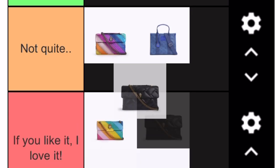C tier. Not quite. You're probably shocked. I know. I love pillow bags. I love that type of puffer look to a lambskin. This is just not a good style that's puffed. You know, some quilts look really great when they're quilted and 3D'd and all of that. But this is just not one of those for me. It's missing something for me.